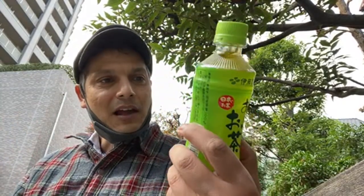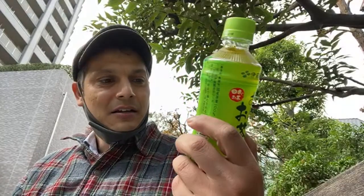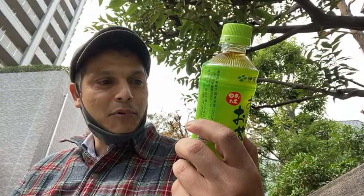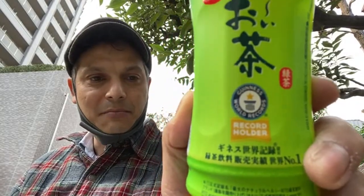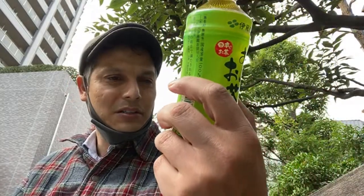This is Itoen, which is a Shizuoka prefecture tea. And I guess it's a Guinness Book of World Record holder and maybe the best tea in the world. Not sure. You know, Guinness will give anybody a world record as long as you just pay them, I think. Seems like everybody has one.